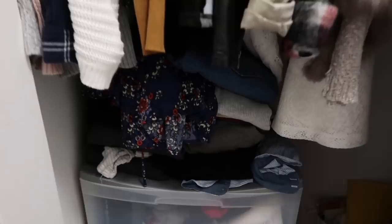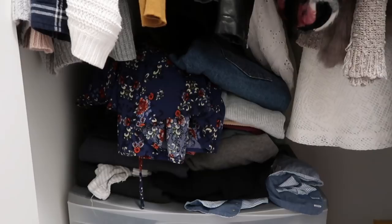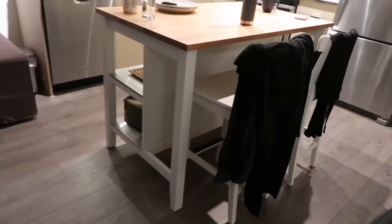Obviously, I need to work on my organization skills, but it hasn't been a priority for me because right now I'm just working on decluttering. And I think it's really great to work at one thing at a time. So it's gonna be decluttering, then actually getting my capsule wardrobe, and then I can organize it the way that I want to. And just for the sake of doing this now, I'm gonna show you guys what I mean.